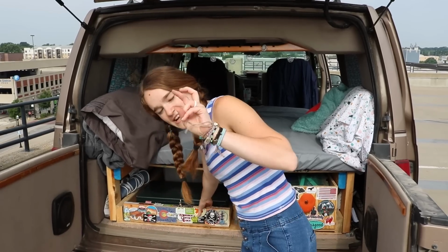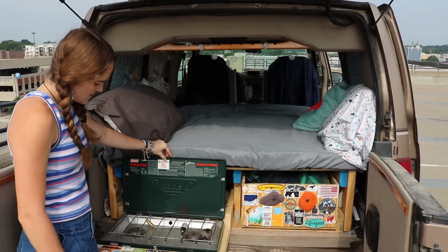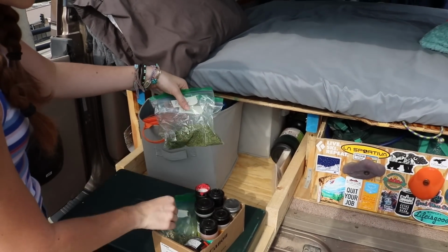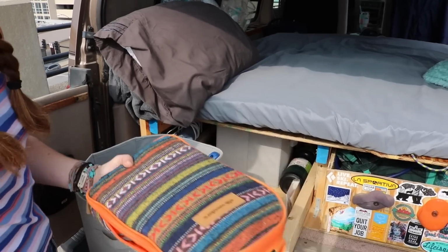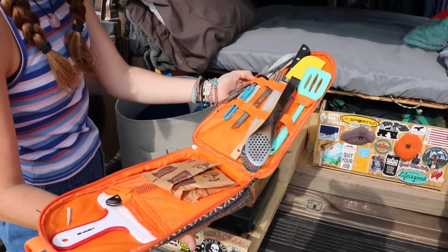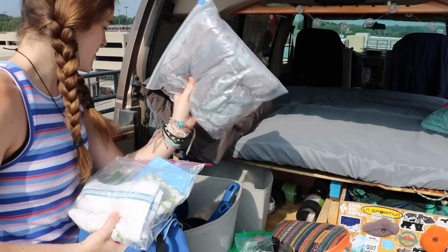Here is my kitchen, as I like to call it. And then this is my stove. This is kind of my spice thing, so I have all the different spices labeled. Right here is a lot of my cookware and utensils. I also keep some oatmeal in there because that's my go-to breakfast. I've also got the massive bag of lint. This is an amazing fire starter if you ever need one.